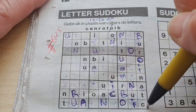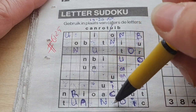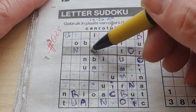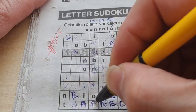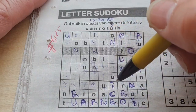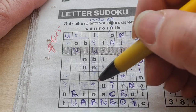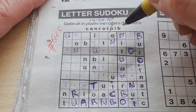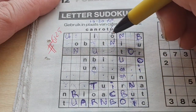Two missing letters in the last row. B is missing and R is missing. B and R. We have a B in this column, no B there. B should be here and R goes in there. So one letter is missing in this big square, T is missing here. T is missing. T and O.